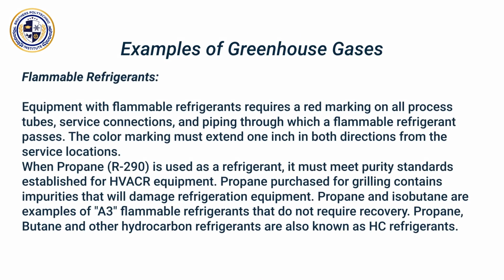Flammable refrigerants. Equipment with flammable refrigerants requires a red marking on all process tubes, service connections, and piping through which a flammable refrigerant passes. The color marking must extend 1 inch in both directions from the service locations. When propane, R290, is used as a refrigerant, it must meet purity standards established for HVACR equipment. Propane purchased for grilling contains impurities that will damage refrigeration equipment. Propane and isobutane are examples of A3 flammable refrigerants that do not require recovery. Propane, butane, and other hydrocarbon refrigerants are also known as HC refrigerants.